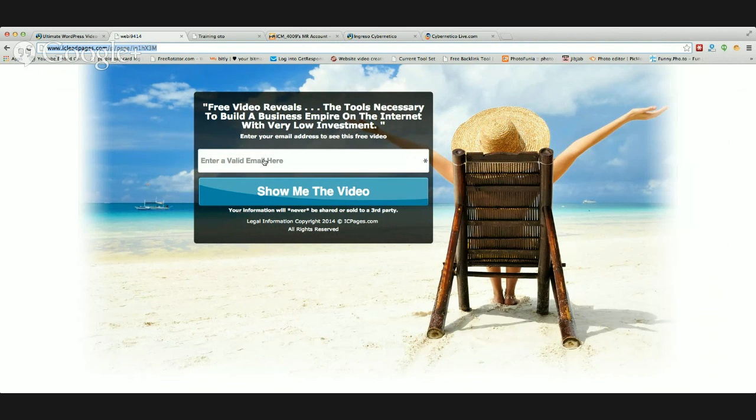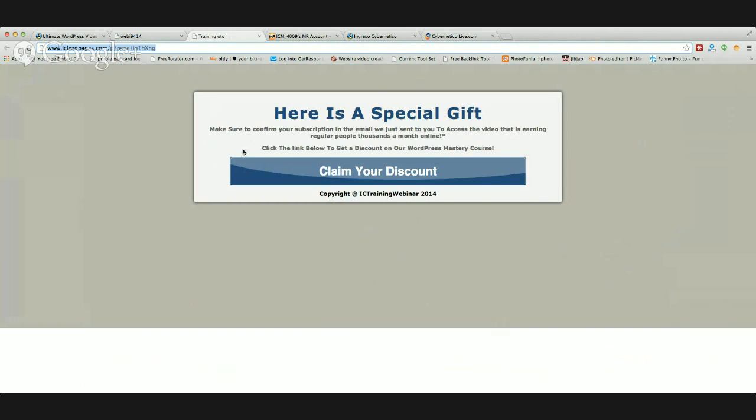So someone would opt in here, show me the video, they'd go to the one-time offer, right? Or you don't have to use a one-time offer. You could have them go right to a video if you want. So they're going to get this after they confirm their subscription. You have it controlled, and in this example we use CNN.